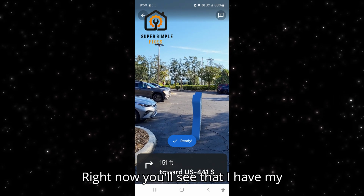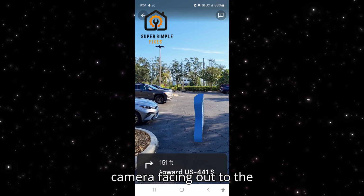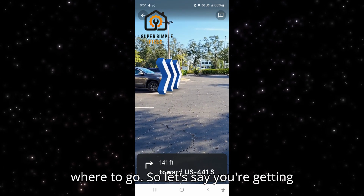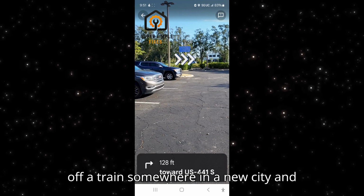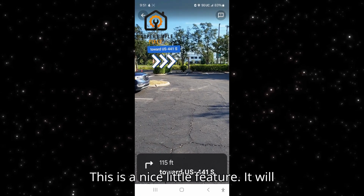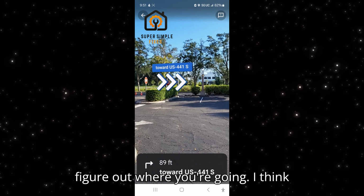Right now you'll see that I have my camera facing out to the street, and you'll see that there are a set of arrows that tells me exactly where to go. So let's say you're getting off a train somewhere in a new city and you really have no idea which way you need to go. You're walking. This is a nice little feature. It will actually use landmarks and you're able to figure out where you're going.